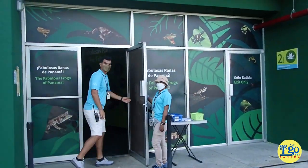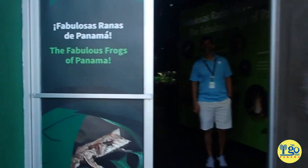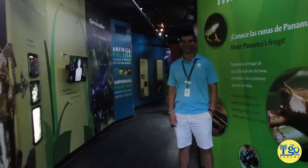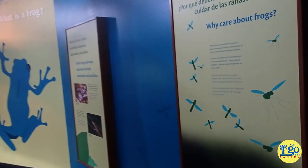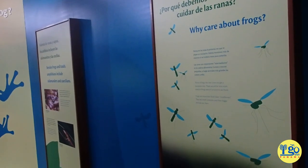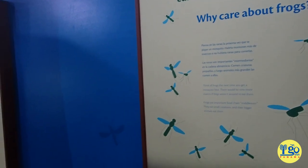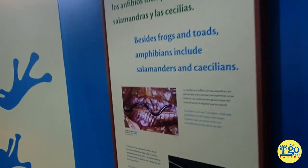Okay, so we've come across some signs, but then the first room that we're coming into is a room that captures my heart, the fabulous frogs of Panama. Oh my God, look at these exhibits. This is amazing. We'll go through and take a look at all of this and I'll show you the highlights. This is just an absolutely fabulous exhibit, and I don't get blown away by scientific stuff very often because it tends to be very simple and not well done. This is extremely well done.